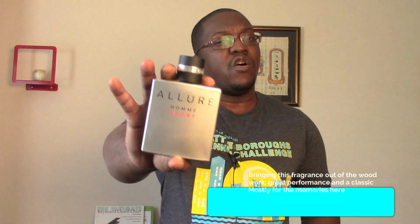Now, fragrance number 8 is a fragrance that has been in my collection for quite a long time, and I would consider it one of my gateway fragrances. It is Allure Homme Sport from the house of Chanel. Allure Homme Sport has a very distinct creamy smell or creamy feel in the background of this fragrance. It's a fresh, sporty fragrance. It's a fragrance that I like to wear when I'm a little more active.